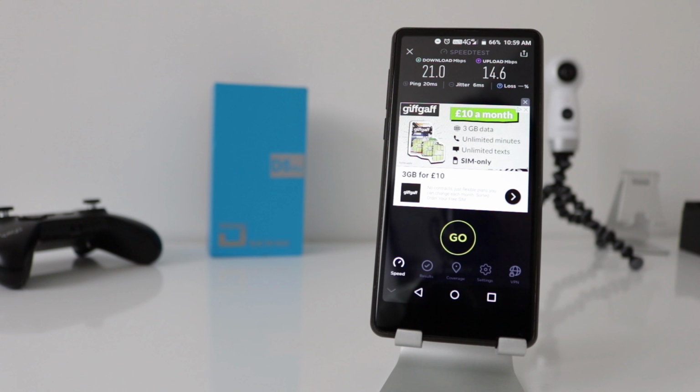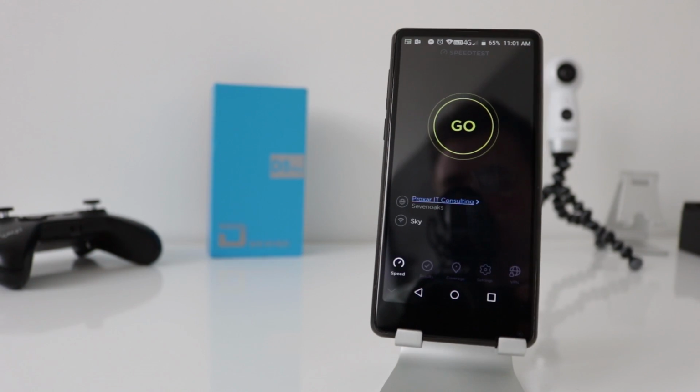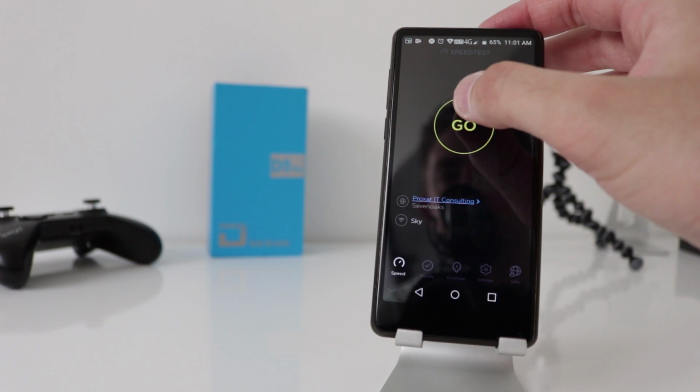And that is good speed for me on 4G, not even full strength either. I have had good mobile data connectivity and 4G since I've been using it. I've been using it for over a week now. I'm going to switch on to Wi-Fi now. Okay, let's do the Wi-Fi test.